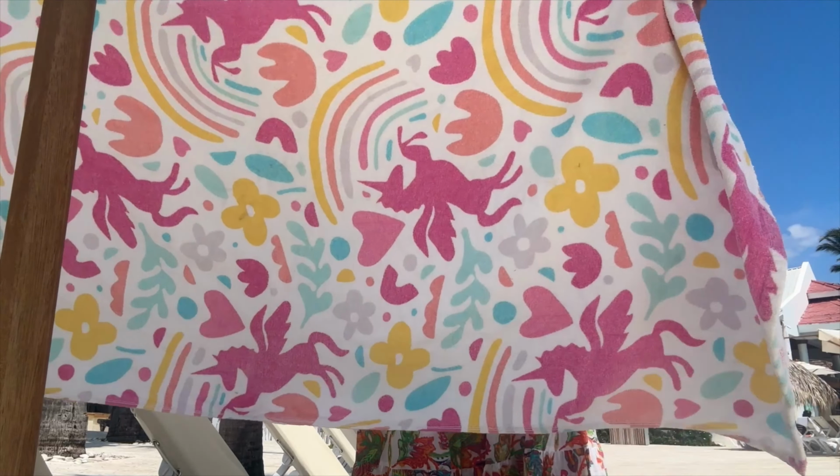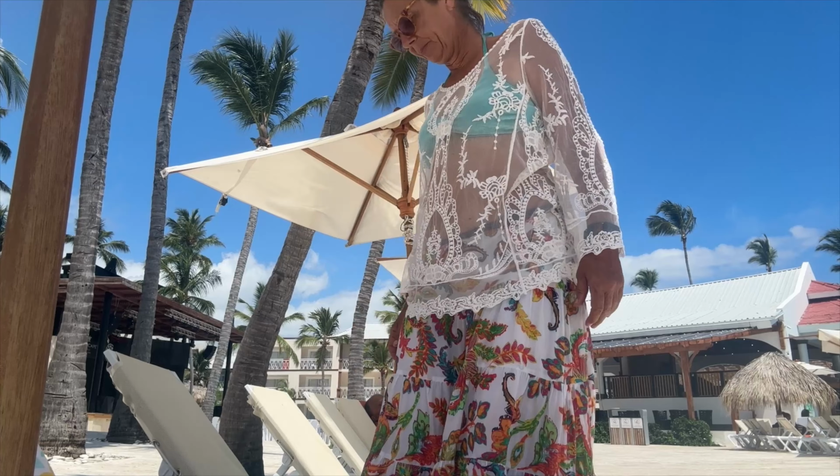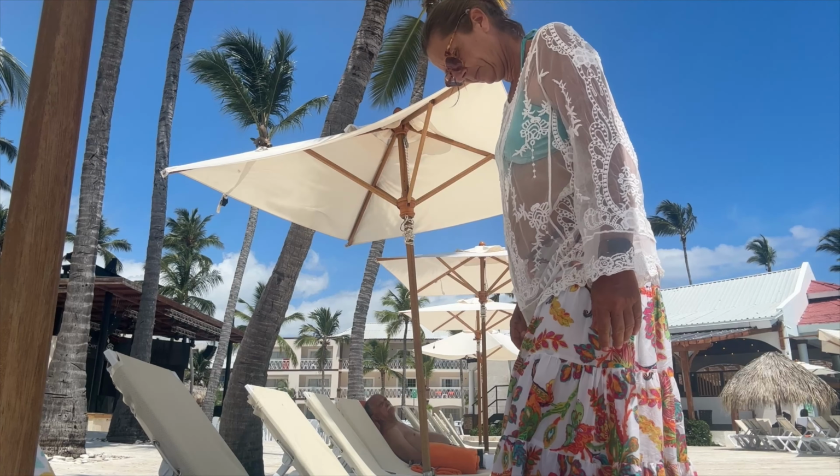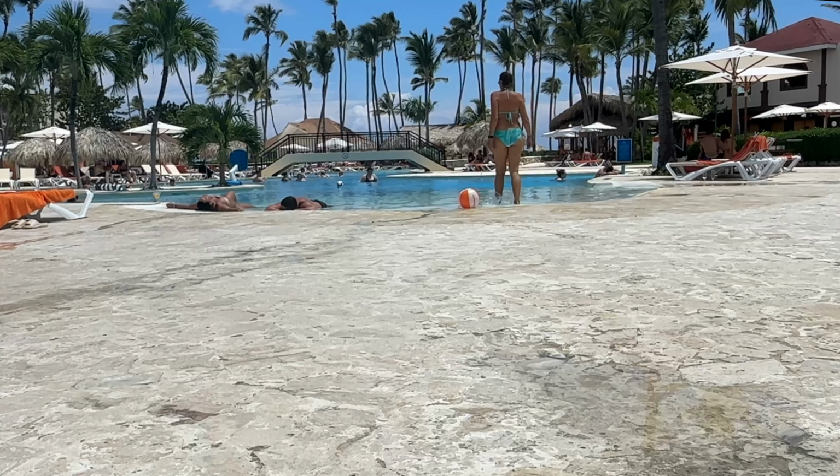The main pool is just steps away from the Windows, the main restaurant. And you can see as well here that it's low season. There's plenty of space, lots of free sunbeds in the shade. And also the pool is not too busy.